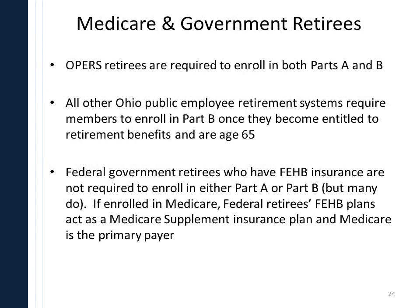Now, for folks who have retired from government agencies, OPERS, which is the Public Employees Retirement System for many of the government employees here in Ohio, that retirement system requires all of its members to enroll in both Parts A and Part B once they are retired in age 65. All of the other Ohio public employee retirement systems require their members to enroll in Part B once they become entitled to retirement benefits and are age 65. They primarily do this because it saves those retirement systems a lot of money if the federal government's Medicare program is paying claims instead of their systems.